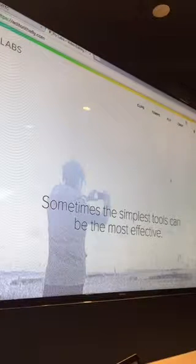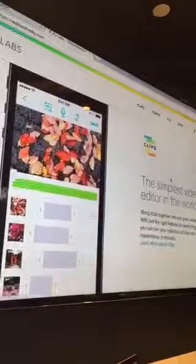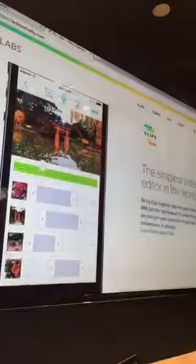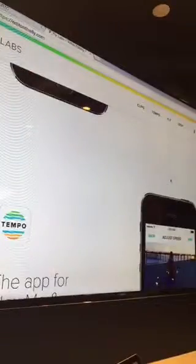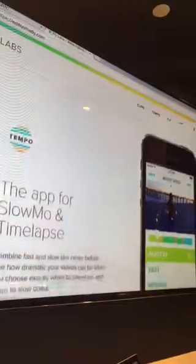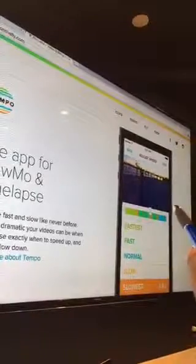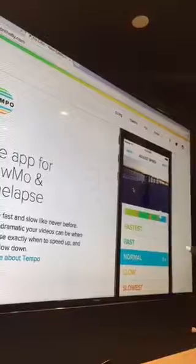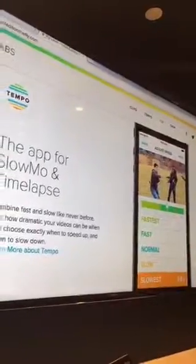Okay, keep going. See that? Simplest video editor in the world. So basically the simplest video editor in the world. And guess what? It's free. You see how they edit right there? That's called clips. And scroll down slowly. And this is called tempo. The app for slow motion time lapse. Look at that lady right there. She does fast and slow motion. Look at how the option is so easy to select. Slowest, normal, fast. Pretty awesome, right?